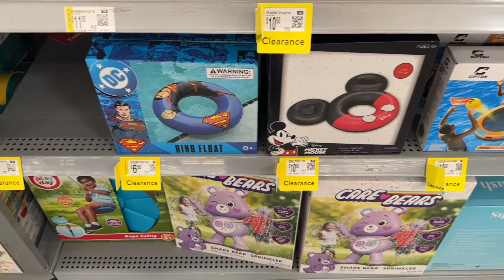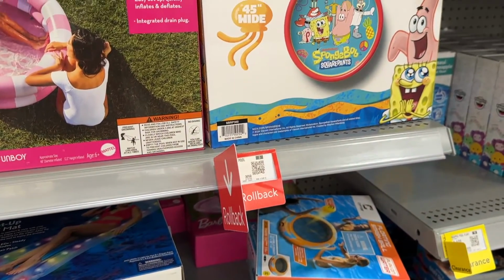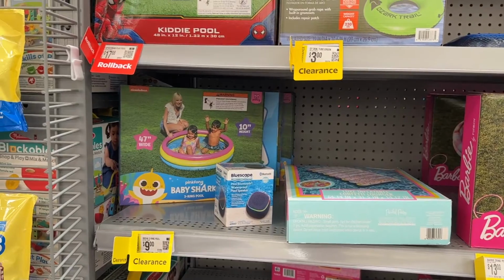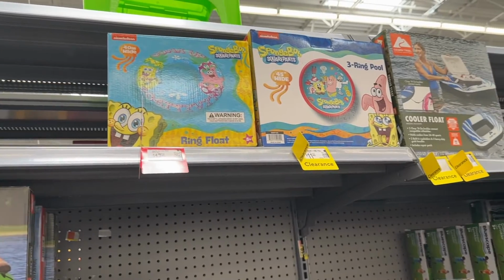So if you're interested in this type of stuff, you can go ahead and go up there and check and see what might still be available at your store. I saw this, and again, just wanted to send you all this. Right there, you got SpongeBob, Barbie, some Baby Shark kiddie pool stuff. Even use those for different games or stuff like that. I think it's a lot of fun.